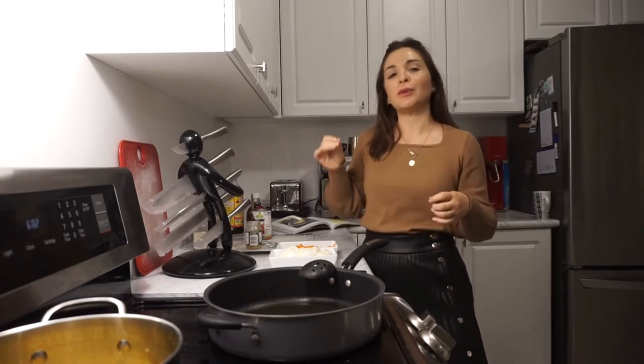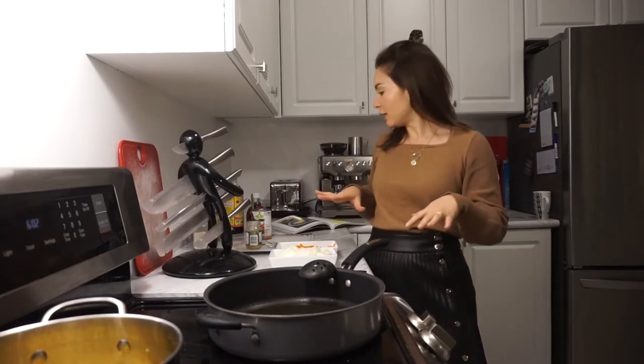Welcome back to my kitchen. As promised, I'm going to be walking you through another one of my absolute favorite recipes from the Buddhist Chef. This is the lentil shepherd's pie. I do make a few modifications. I'll walk you through what those changes are.